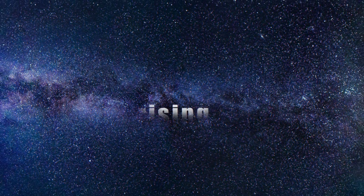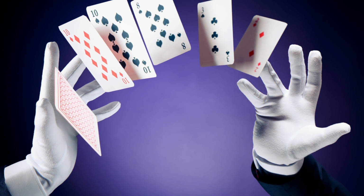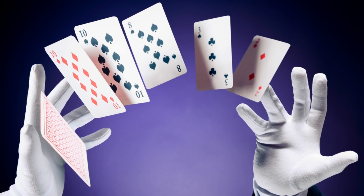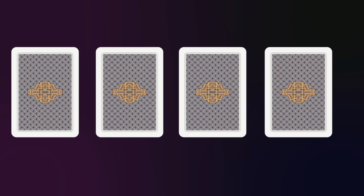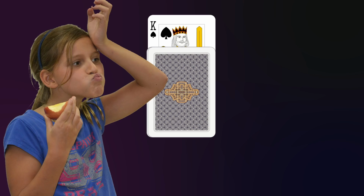Number 8. The Rising Card. This next trick is very popular among both professional magicians and complete beginners. Plus, it's one of the easiest tricks to do as well. We're talking about the card trick, where the illusionist asks a spectator to randomly choose any card from the deck and place it back. Then the magician makes some magical moves, and the spectator's card is popped out of the deck. So, what is the secret to this illusion?